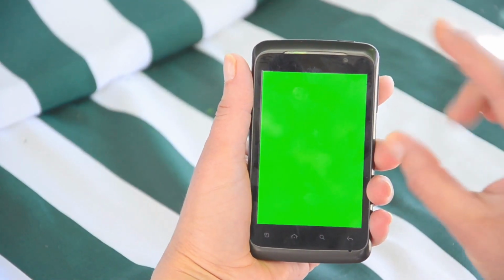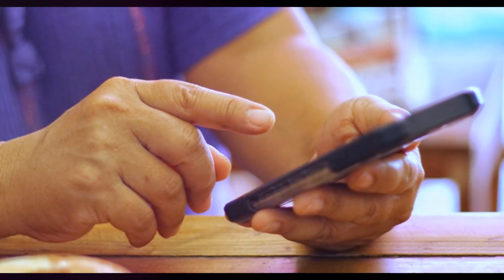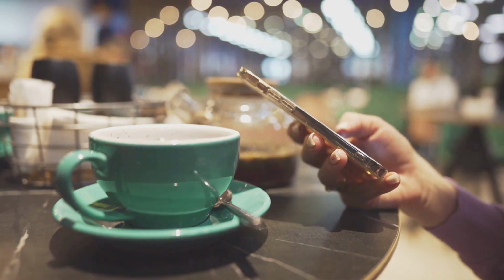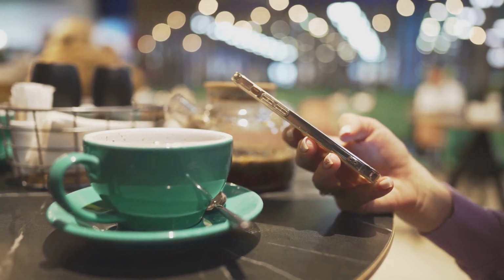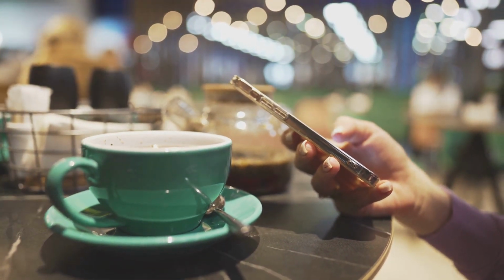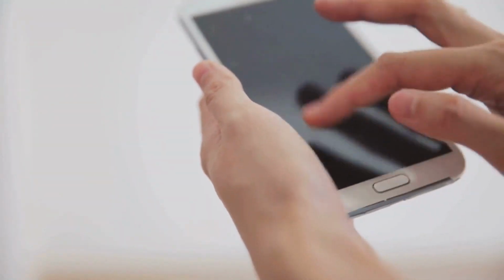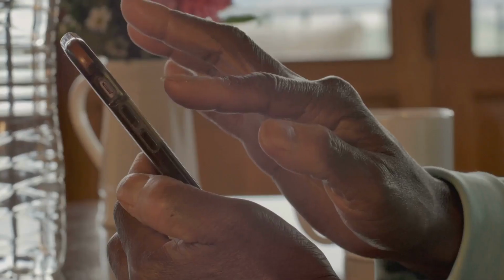Behind this precise gesture recognition lie some sophisticated algorithms. Algorithms are the unsung heroes of our touchscreen experience. These intricate sets of rules are constantly at work behind the scenes, making sense of all those taps and swipes. But just how does this magic happen? Well, algorithms analyze the changes in capacitance at different points on the screen in real time. They calculate the exact location of your touch, down to the millimeter.